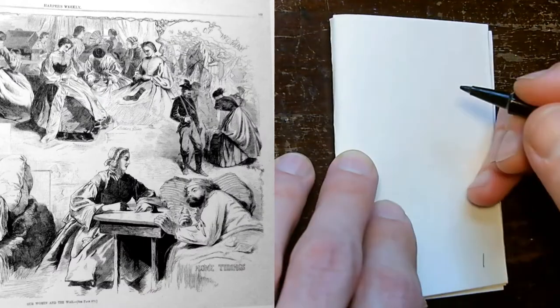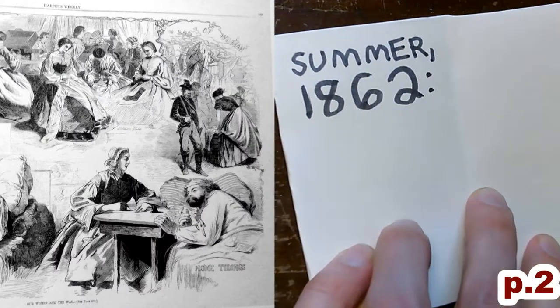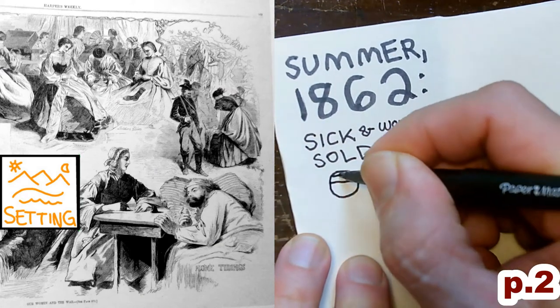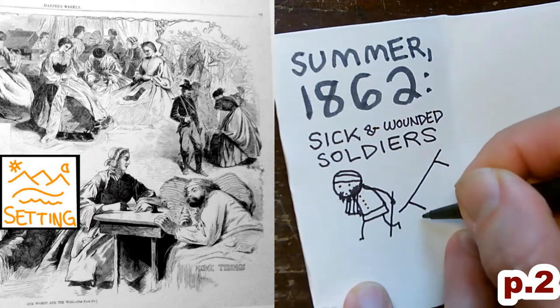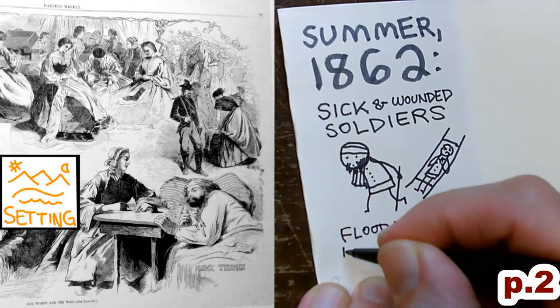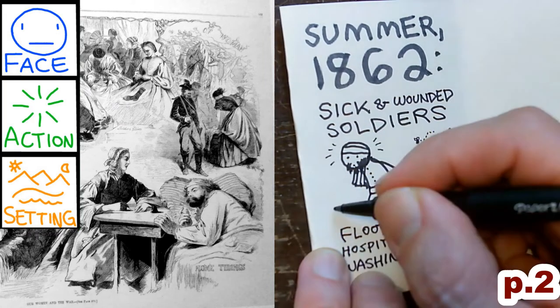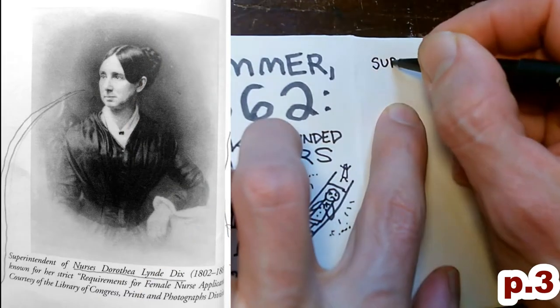Now, when I start drawing, I'm going to leave the cover blank. I'll draw that last, and I'll come in here on page 2 and establish the setting. Summer 1862, my characters, sick and wounded soldiers. I can draw them from the illustrations by Winslow Homer here in the Historical New Hampshire article. And their action is they flood the hospitals at Washington, D.C. A couple setting details. It's crowded, it's dirty, it's hot.